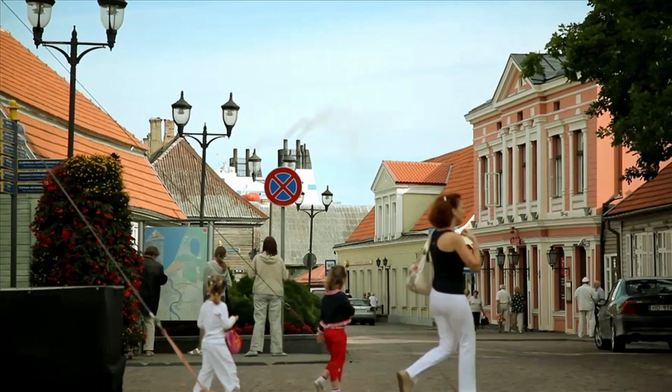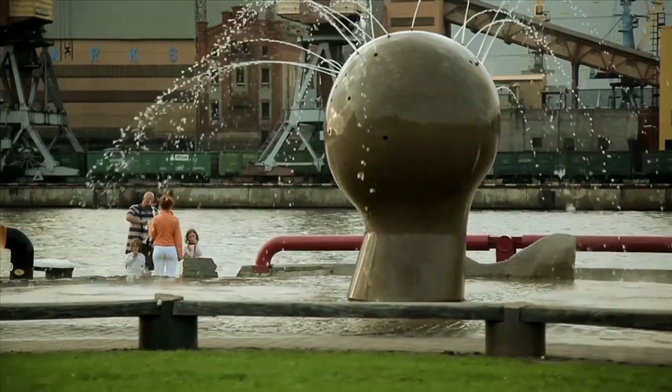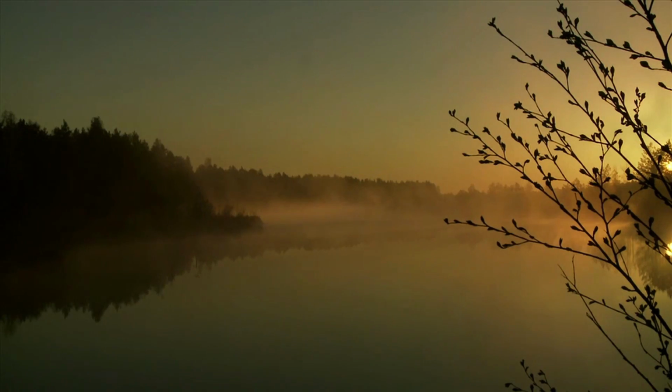Ventspils is especially proud of its unusual cows, flower sculptures, and fountains. Bring your friends and family to experience this wonderful place of relaxation and delight.